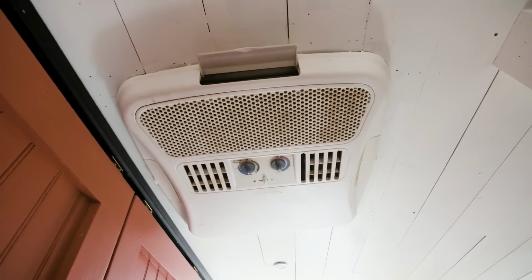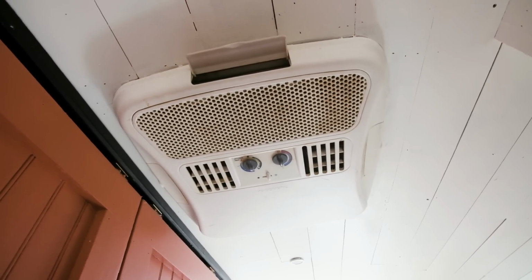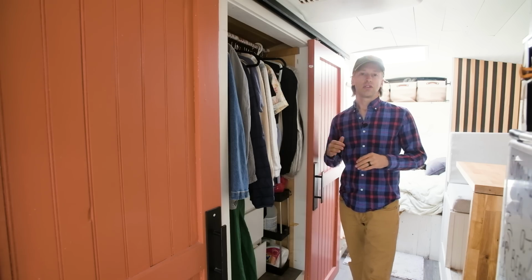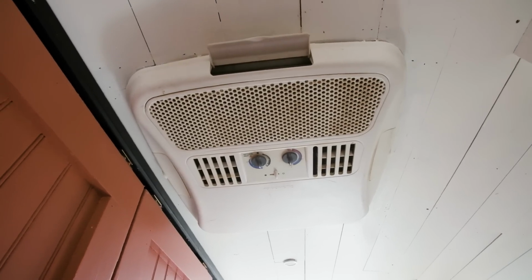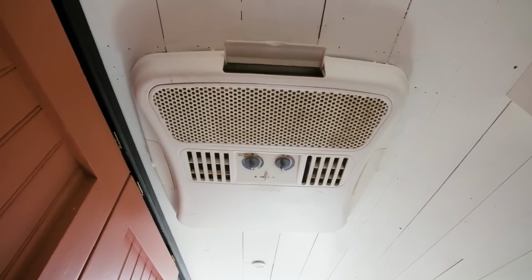And right above me, we have our AC unit. We can run this off of our solar. We have a backup generator as well that can run the AC as well.